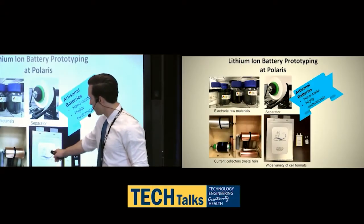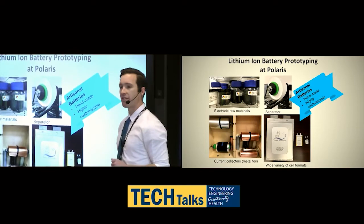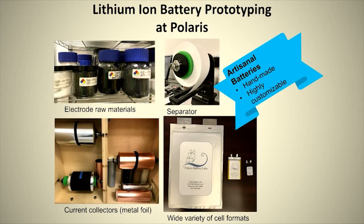And then these are some of the cell formats that we can make. So this is a tiny little guy about the size of a quarter. This is sort of a cell phone size battery. And then this prototype was designed for an e-bike.